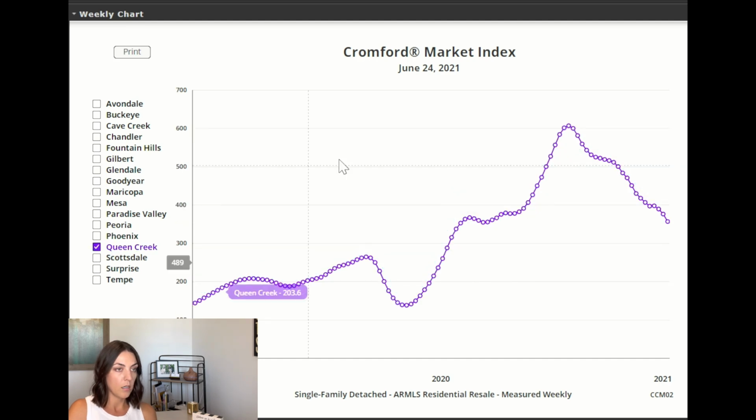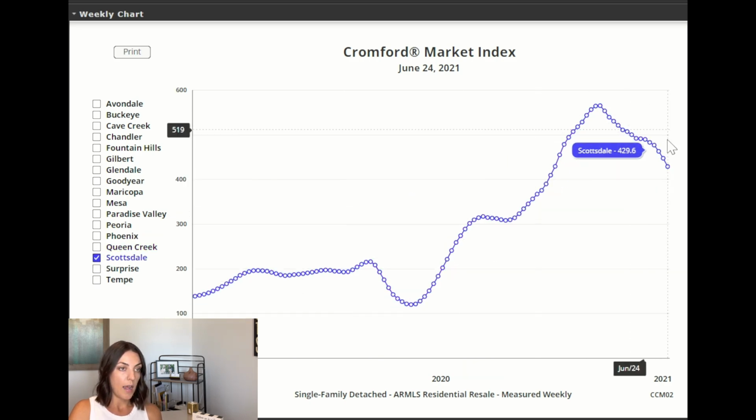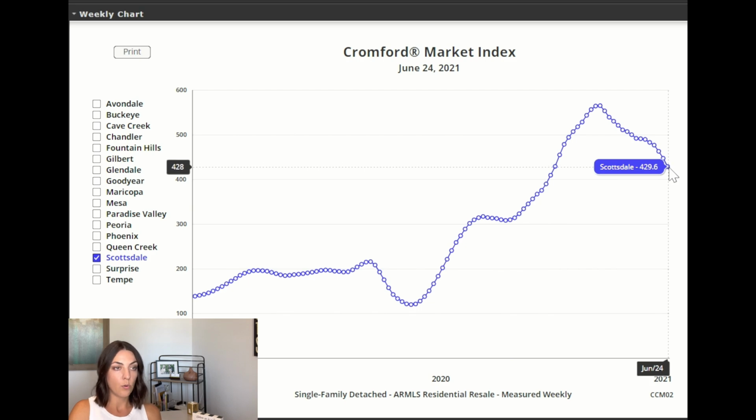Queen Creek is sitting at 357.7, lower than some of the others, but still a seller's market, still in the downward trend. Scottsdale is sitting at 429.6, kind of doing the same thing as everyone else. We'll see what happens there.